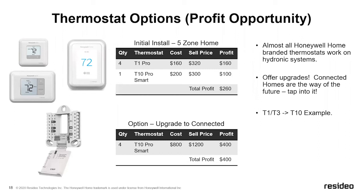Once you give them a taste of the Wi-Fi and the fact that they can go on their phone, turn the temperature up and down, adjust things as they want, they can see the temperature while they're sitting in their office. We're in the middle of COVID right now, but let's just assume offices are opening back up. They can see all their temperatures. So once they can see one, they're a lot of times inclined to say, well, I want you to come back and make every zone Wi-Fi. So if you were to do that, offer it for the same cost, it's an additional $400 profit opportunity.